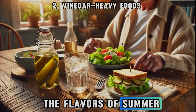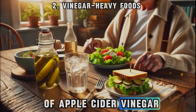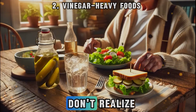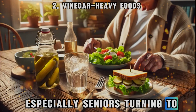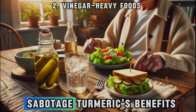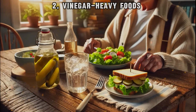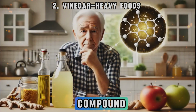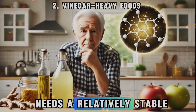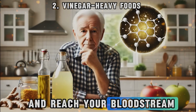The flavors of summer picnics, family lunches, or that daily splash of apple cider vinegar in a glass of water for health. But what most people don't realize, especially seniors turning to turmeric for healing, is that vinegar-heavy foods can quietly sabotage turmeric's benefits, no matter how pure your intentions. Turmeric is a sensitive compound. Curcumin, its active healing agent, needs a relatively stable, supportive environment to survive digestion and reach your bloodstream.